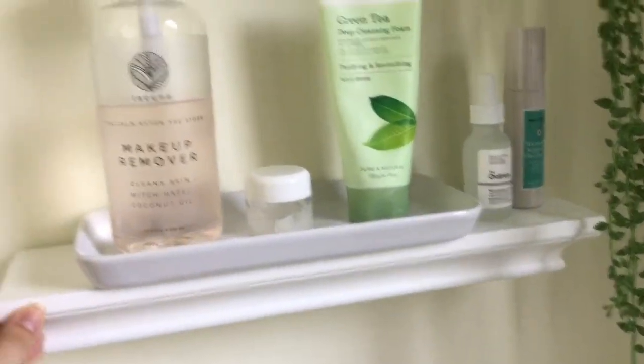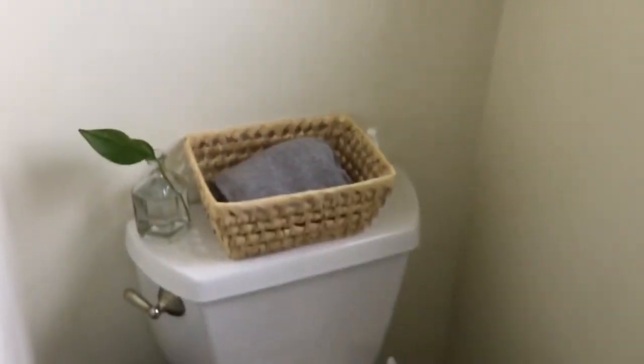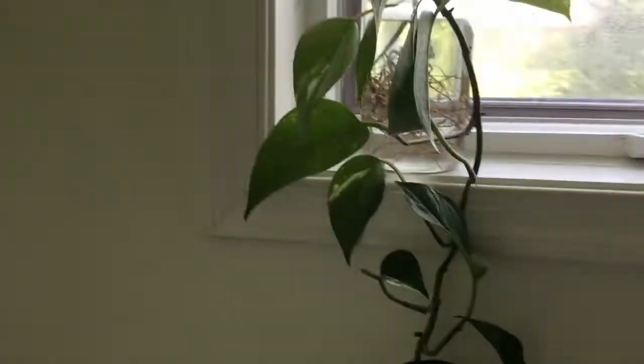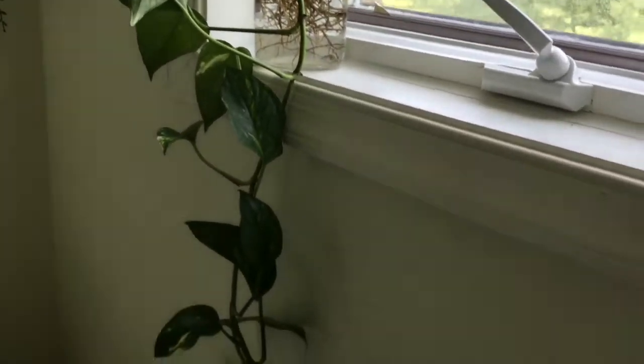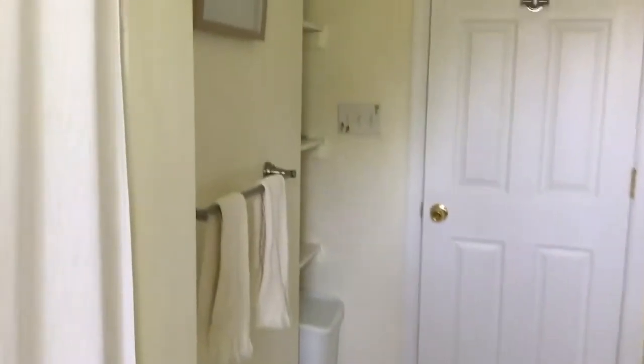But then here I have these two shelves that I've had up for about a year now, but they just kind of hold all my skincare and that sort of thing. And then I have a hanging plant, and then on my toilet I just have a little basket, and then over here I have my hair ties just hanging on the wall, and this pothos that is getting very, very long. I do probably need to trim it at some point, but it really is just so healthy, so I don't really want to mess with it or anything.